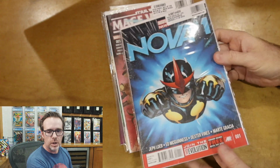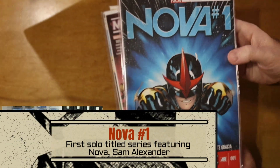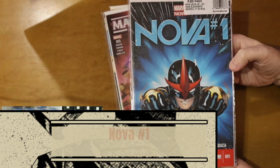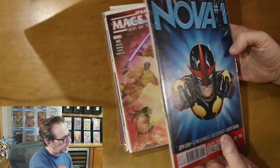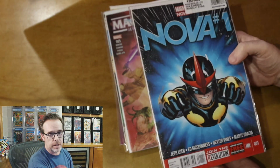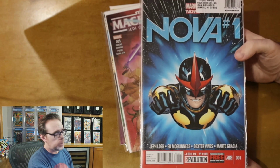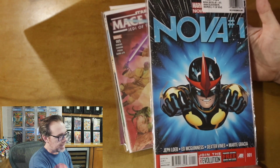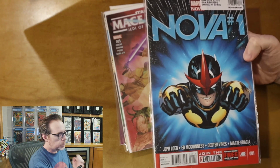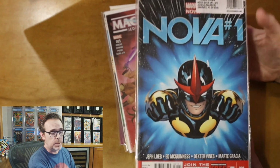First book is Nova #1, and the significance of this book is that this is the first solo-titled series featuring Sam Alexander as Nova. I pick up this book as often as I can, wherever I can, because we know that Nova is going to be a project. It would not surprise me if in Guardians of the Galaxy, either Guardians 3 or even the Guardians Holiday Special, we get some sort of Nova announcement or appearance, or we may even get an announcement before then.